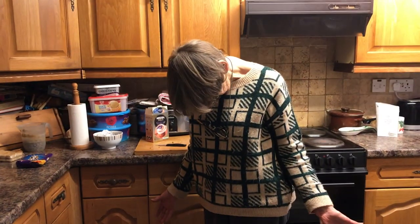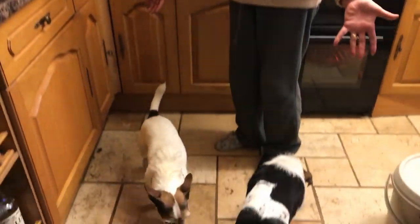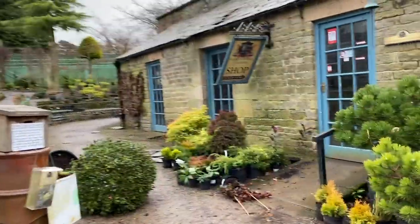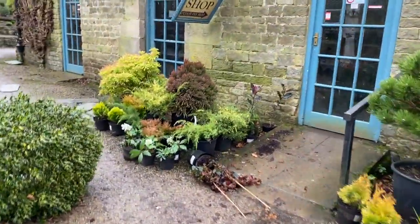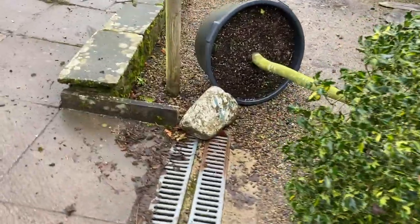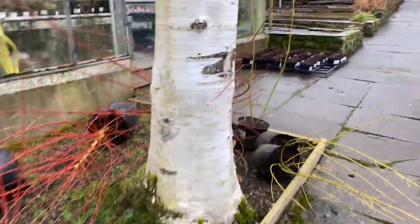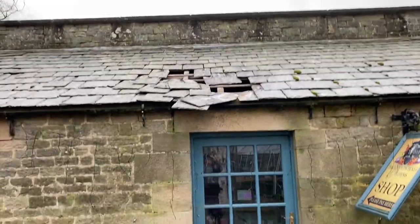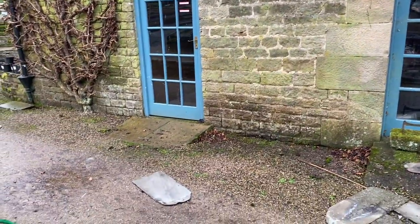That's all gone now. Yeah, all gone. And here we are again in the midst of another gale. Oh, I will not miss all these problems. I'm going to have to try and sort something out with the roof. There's tile and slates everywhere.